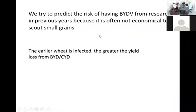Therefore, we basically try to predict the risk of barley yellow dwarf virus from the work that we've done in previous years, because it's often not economical to scout the small grains as often as you would technically need to in order to figure out what was happening with the aphid populations.